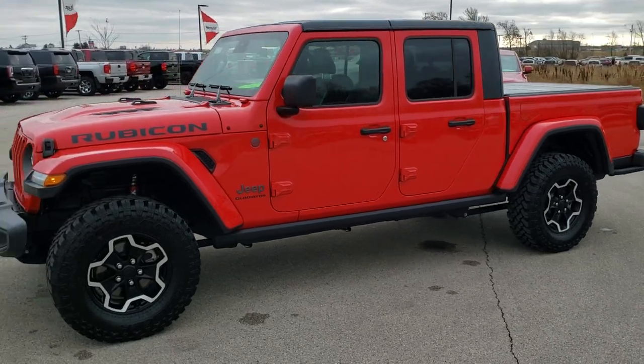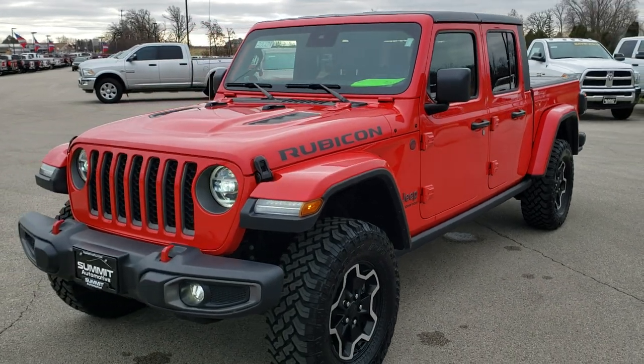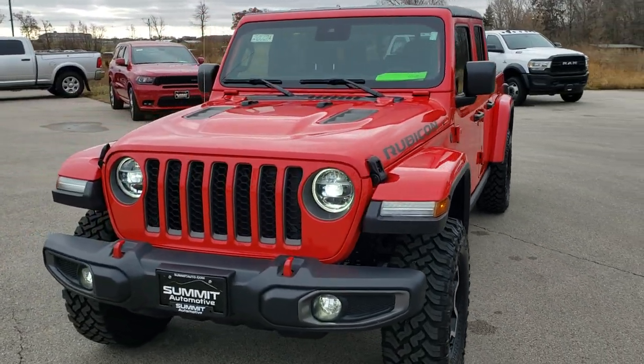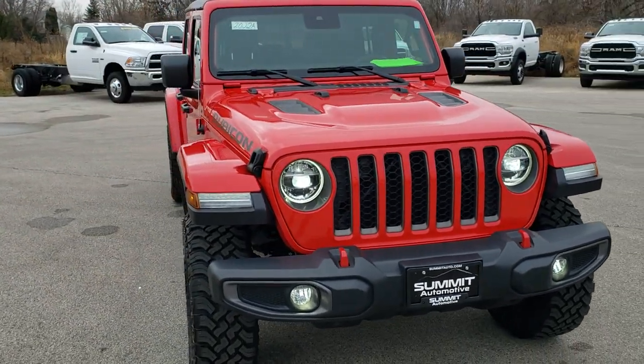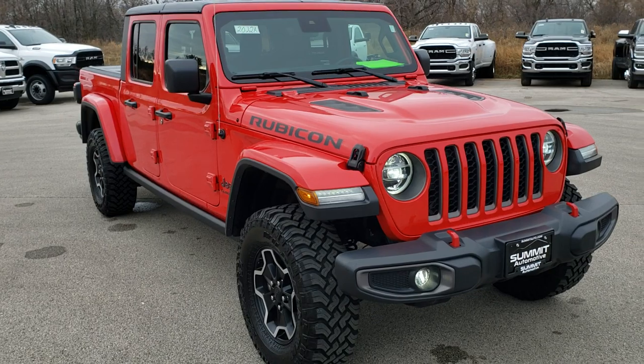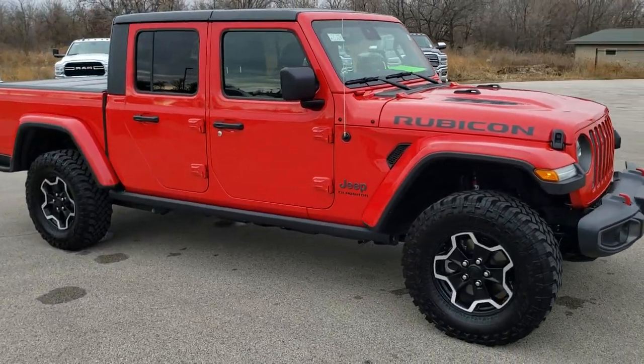This is Brett with Summit Automotive in Fond du Lac, Wisconsin, your new and used Jeep, Wrangler, and Gladiator headquarters. Today we are doing a walk around on this like new 2020 Jeep Gladiator Rubicon in Firecracker Red.